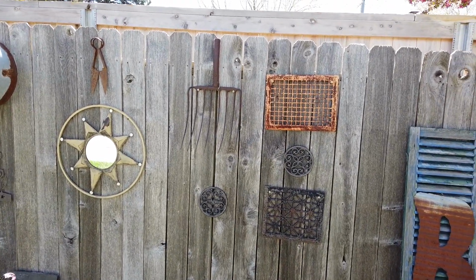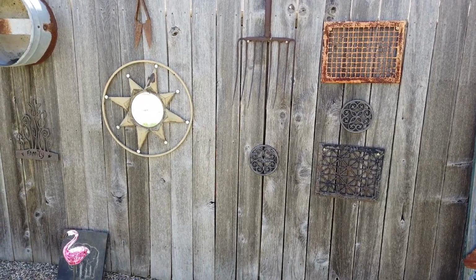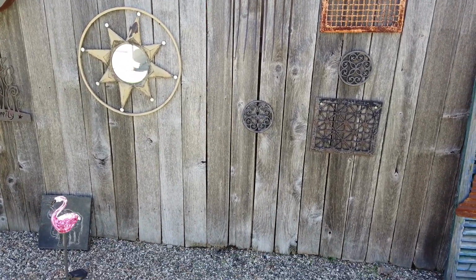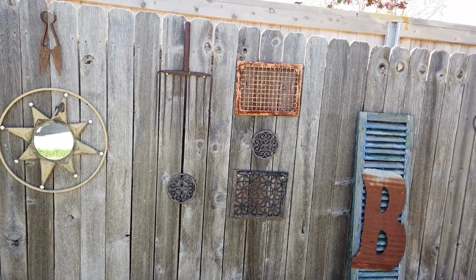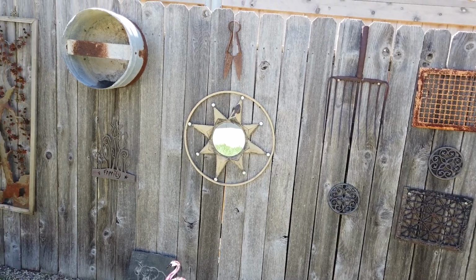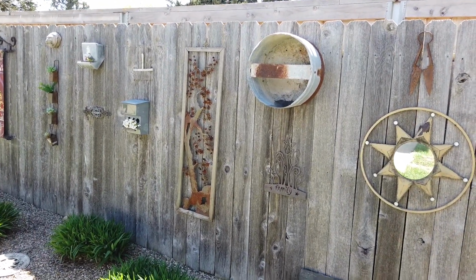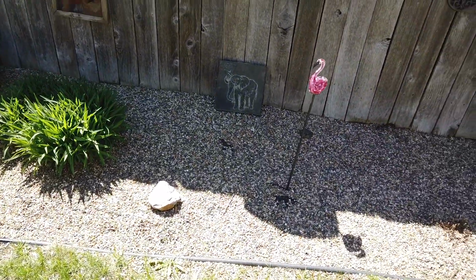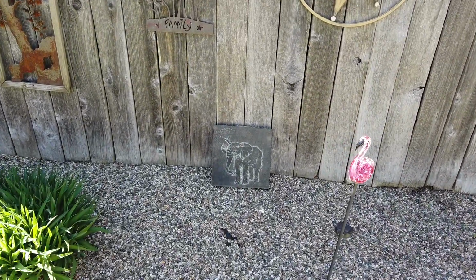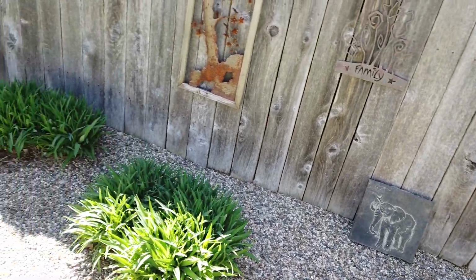But a lot of this stuff I actually picked up at my husband's parents' farm. You'll see an old pitchfork there, some furnace grates, but I also got a lot of things at yard sales, thrift stores, antique malls. There is an elephant tile that my nephew bought me. I love elephants.